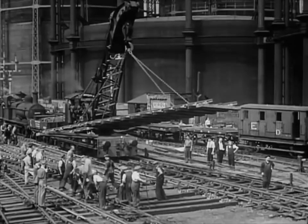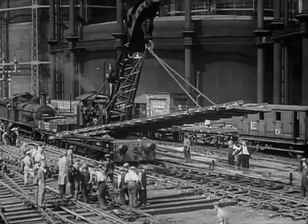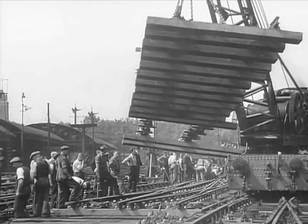The stage arrives which all engineers are glad to reach when the last unit goes in. Once safely in position, the crane can be dispensed with.